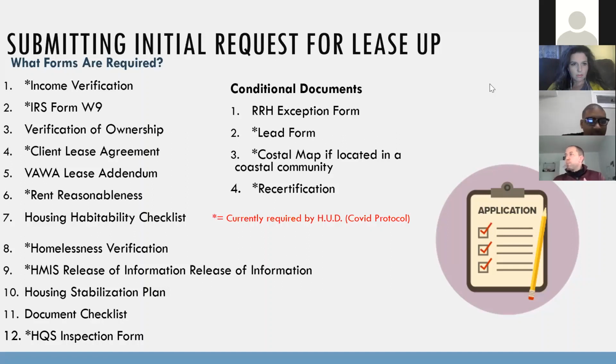I'm going to go down to the HQS inspection form, but please know the document checklist. We always look forward to it. You guys are really, really good at putting that in there. I just want to go ahead and say that I always see that at the top. I see your checks and so on and so forth. So good job with that.